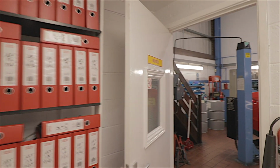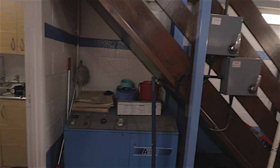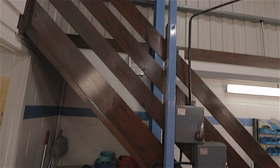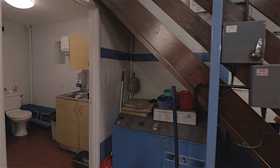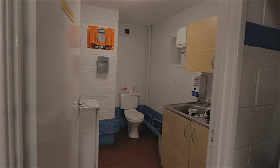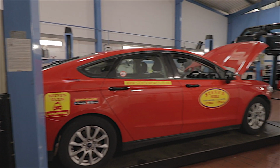So now I'm going to come out of the office and just go for a walkthrough of the main workshop. The first thing out here actually is the air compressor. And that is a very, very good air compressor, and the actual receiver is up there near the roof. And I'll tell you something, if you've got good powerful air tools, that compressor will run them no problem at all. There's the toilet area and sink, and coming round to here we've got a Hoffman 4-post lift here.